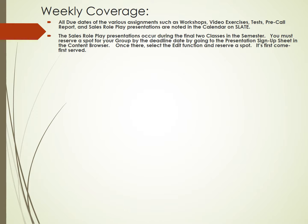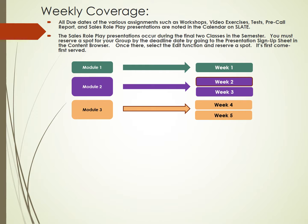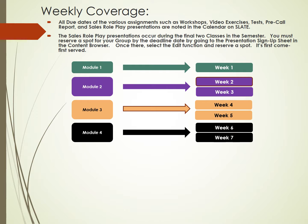Now let's take a look at the modules and the weeks in which they will be covered. Module 1 is covered in week 1. Module 2 is covered in weeks 2 and 3. Module 3 is covered in weeks 4 and 5. Module 4 is covered in weeks 6 and 7.